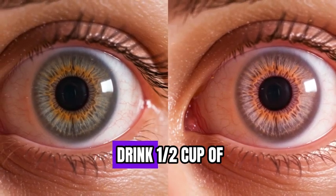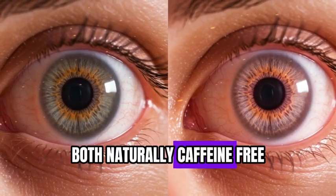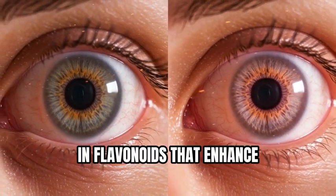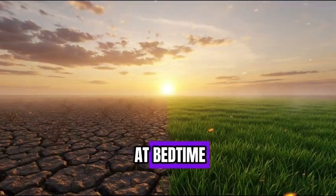30 minutes before bed, drink a half cup of warm chamomile or rooibos tea, both naturally caffeine-free and rich in flavonoids that enhance microvascular blood flow. Avoid plain water right at bedtime.